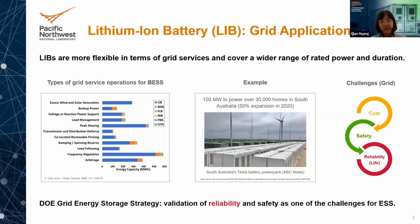But it's still facing a lot of challenges. The top challenges here we show for the grid application are cost, safety, and reliability. So the cost topic has been discussed early in our webinar, and here we focus more on the reliability part, since DOE released the grid energy storage strategy early and identified the validation of reliability and safety as one of the challenges for energy storage systems.